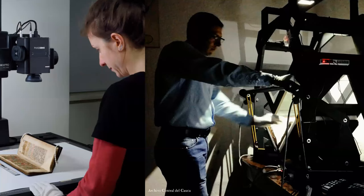Here's what digitizing looks like. These are two different methods for varying amounts of fragility in a book. You can see one of them holds the book in a cradle to keep it from falling open. That's digitizing.